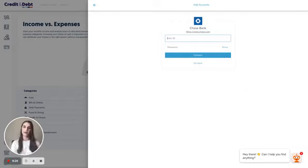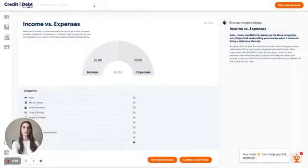So that's your ID and password that you use on their site. What it does is it just pulls from that and populates here. It's super easy and super quick. So you'll put that info, and it just takes a couple minutes.